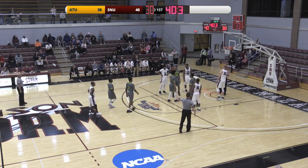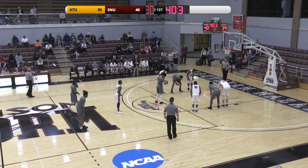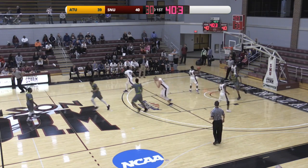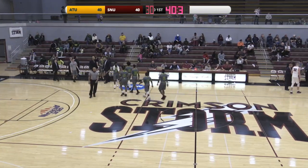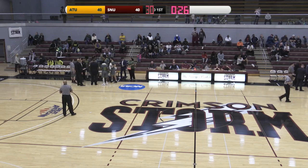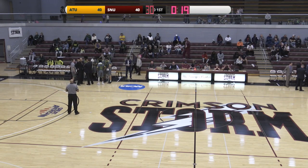First one is good. SNU shooting 47% from the field, 4 of 12 from 3. They do have 12 assists so far. Zach Johnson and Micah Spate both with 4 each. Second one is also good, and we're tied at 40 with 40 seconds to go. Timeout, Storm. This will be a 30-second timeout for Coach Adam Bohach. Been a great first half so far, back and forth. Both teams pretty similar in shooting.